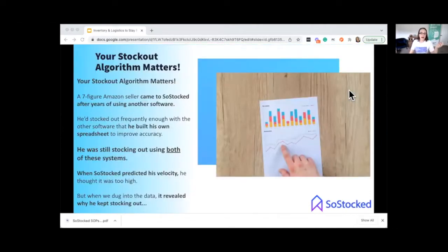This is a seller who was a 7-figure seller in the wholesale space and had been using another software for years, had found that software was less than accurate. And so for his best sellers, which were his most important component of his business and the biggest revenue drivers, he decided to create his own spreadsheet. And so he would use the software for most of his SKUs, and for his best sellers, he'd use his spreadsheet. And still with those two systems, he was continuing to run out of stock.